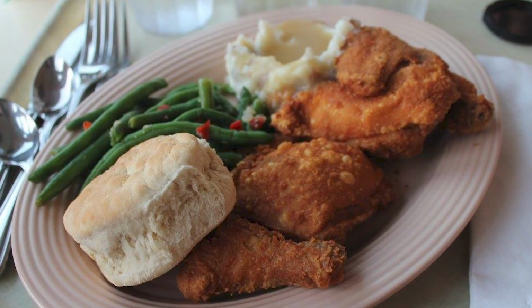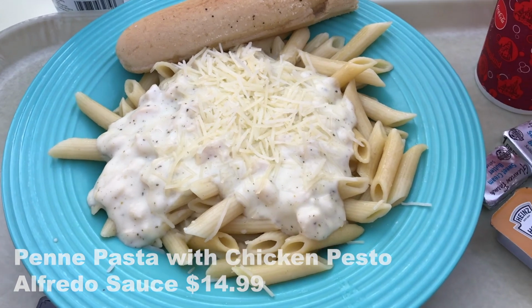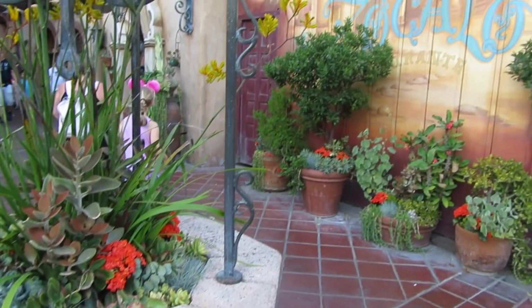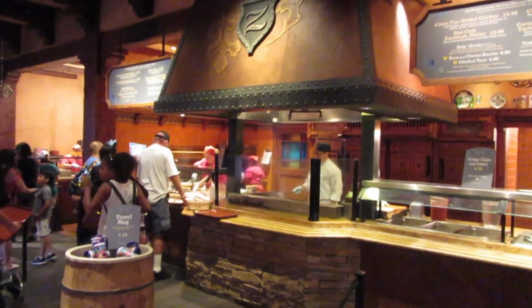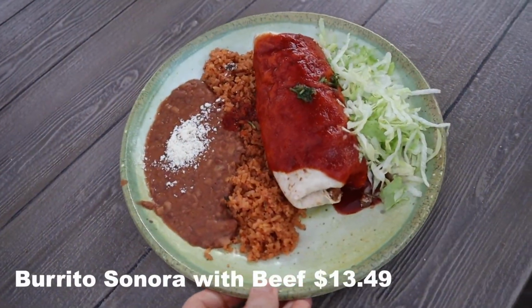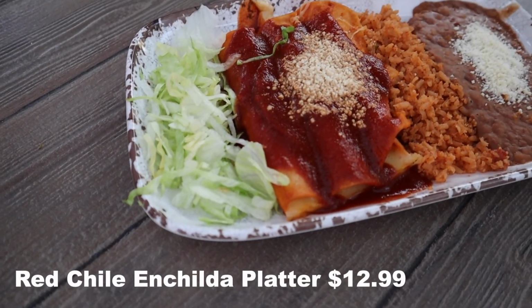And if you're not feeling fried chicken, there are plenty of other good options here, like the penne pasta with chicken pesto Alfredo sauce. Over in Frontierland at Rancho del Zocalo, you'll find both delicious and very reasonably priced classic Mexican options, like the beef burrito and the red chili enchilada platter.